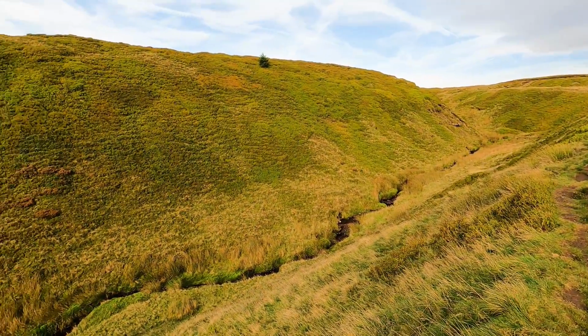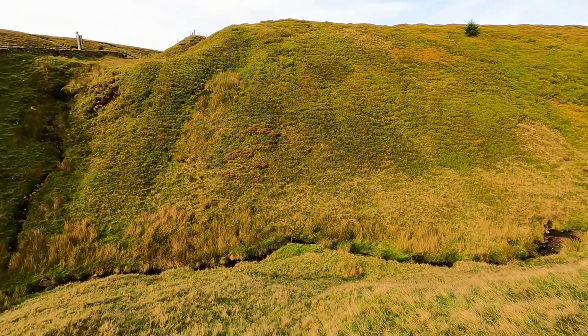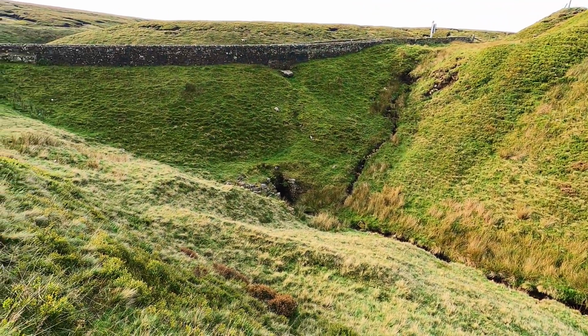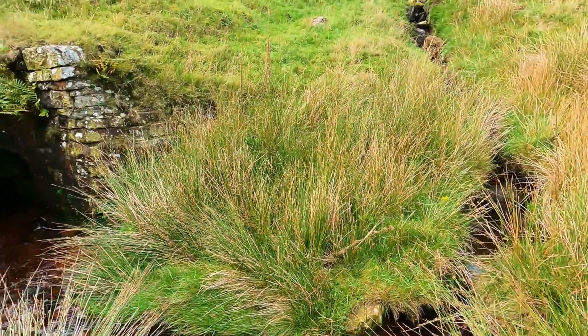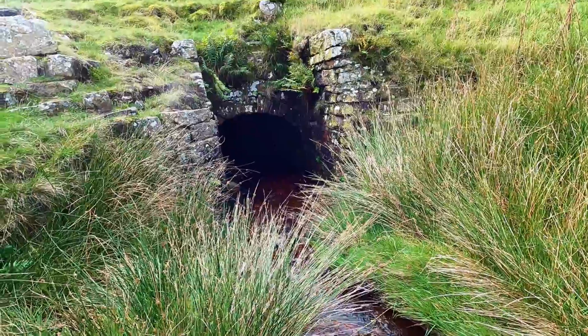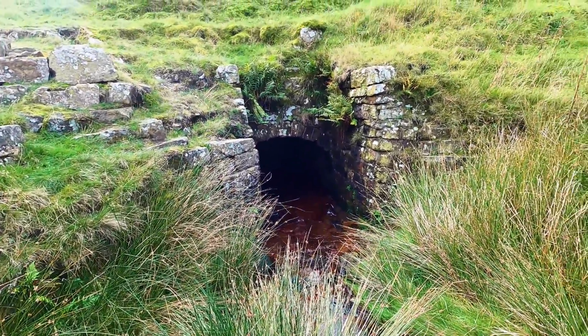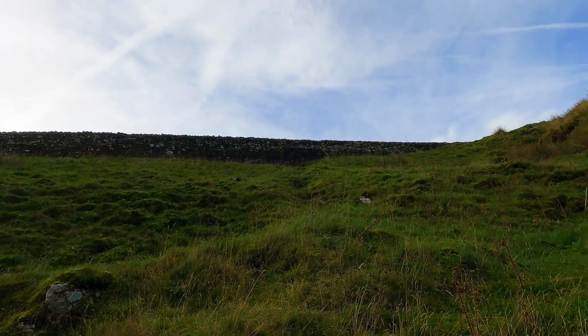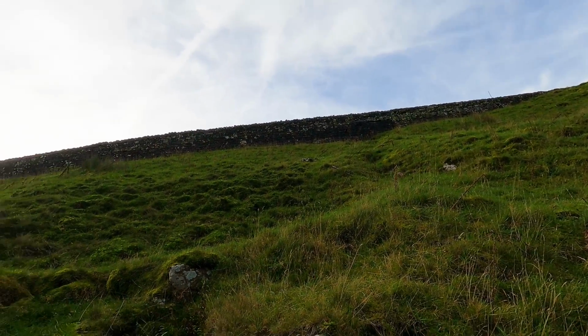Actually got a bit of sunshine now. Starting to turn lovely. It's a bit sketchy getting down to the culvert, but could be possible. There it is. It's quite inviting. I think the water level's a bit too high to be going through it in normal footwear. Now you can see there's a retaining wall all the way up there, look, that's your A57.